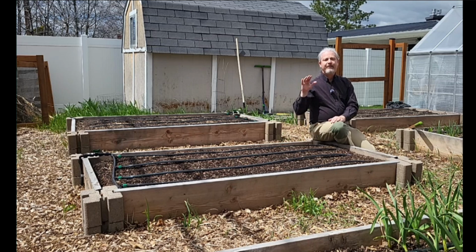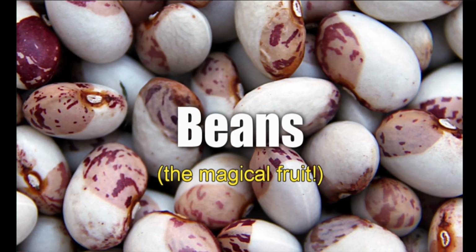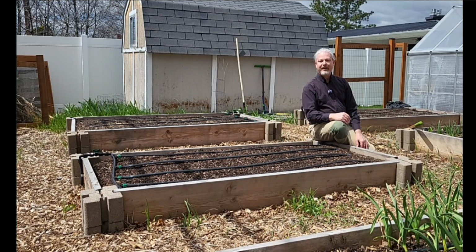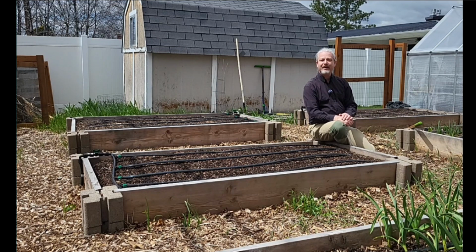Lastly, for number 5, even though I'm not growing any this year, I'm going to say beans. Grow some beans. Bush beans are the easiest for you to grow because they don't require much of anything. Just plant your beans an inch deep in the soil as soon as it's tomato weather. They'll produce attractive little plants with pretty little flowers on them, and you get beans.